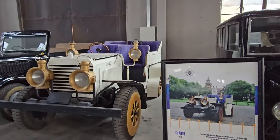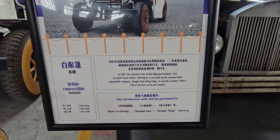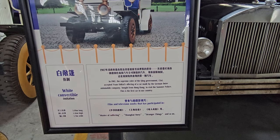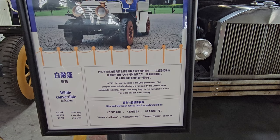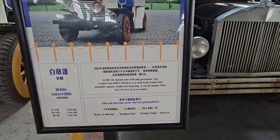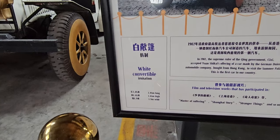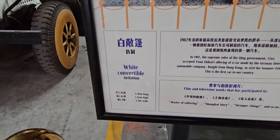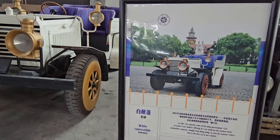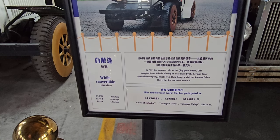And there's this interesting white convertible here. And it says, in 1902, the supreme leader of the Qing dynasty, Cixi, accepted Yuan Shikai's offering of a car made by the German automobile company Doya, bought from Hong Kong to visit the Summer Palace. This is the first car in our country. Wow. Oh, okay, so it's an imitation of the car and not the real car. So this is what it would have looked like from 1902. So it's not the real original car that was used by the Qing dynasty queen.